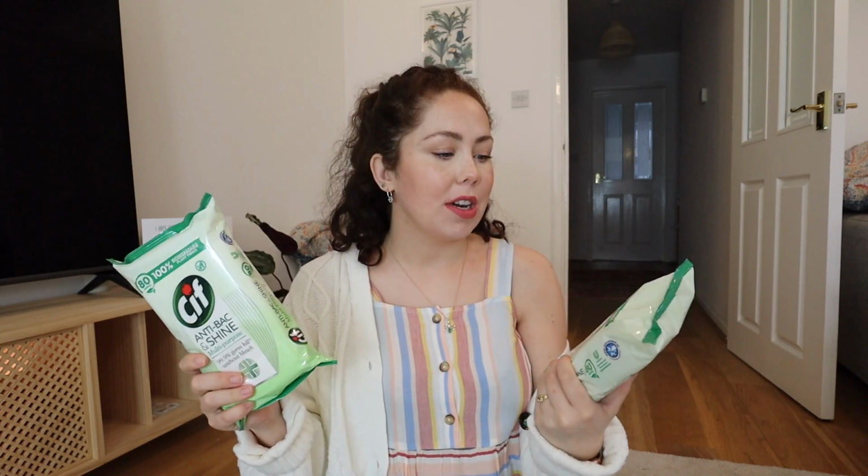So the first thing that I picked out of the bag are these. These are the Sif 100% biodegradable plant fiber wipes. I really like these. They're actually so, so handy just to wipe down door handles. And especially now, we all want to be wiping door handles, toilet areas, just the handle parts. Sink taps, things like that, just wiping it down. But yeah, these will last quite a while in our house. £1 per pack, and there are 80 wipes in each pack.